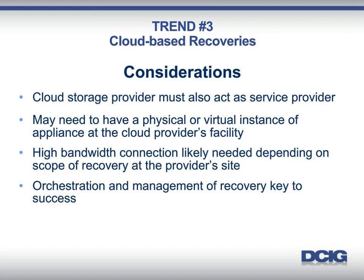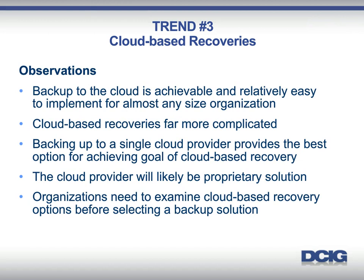So, a couple observations about cloud-based recovery. As I mentioned, and continue to emphasize, I don't see backup to the cloud as a target as being a big obstacle. I think that's fairly easy to achieve. It's achievable for almost any size organization. It's just when you start switching over to cloud-based recoveries that it gets much more complicated.